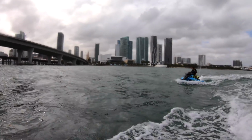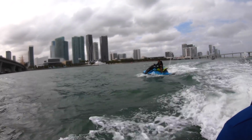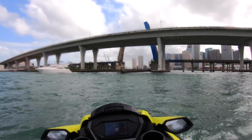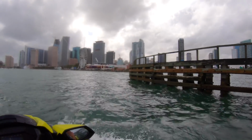And once again, we're cruising down by beautiful port of Miami and getting near downtown Miami and Bayside. And like you can see, the sky is still cloudy. I thought it would clear up by now, but it hasn't. And we're not gonna stop because we're not afraid to get a little wet on the top.